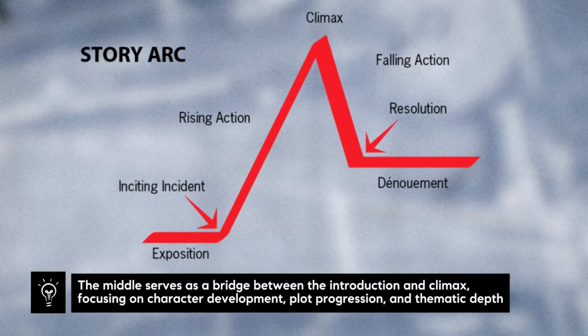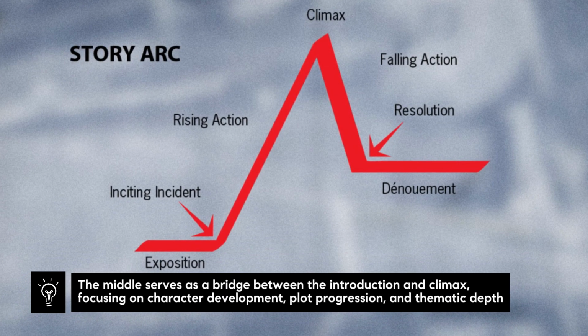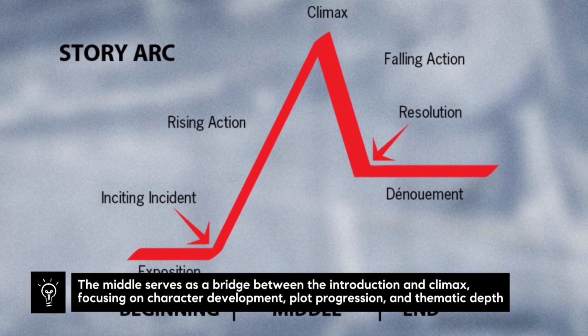Now, the middle of your book is hard. I know I struggle with writing the middles of my book, and it's not easy. Before we get into some tips on how to improve your sagging middle, let's discuss what middles are designed to do. The middle of your book serves as the bridge between the introduction and the climax.